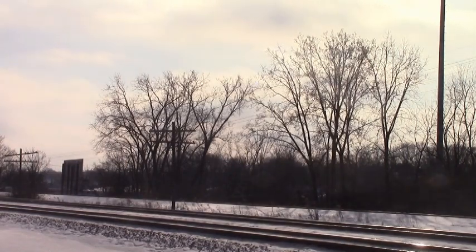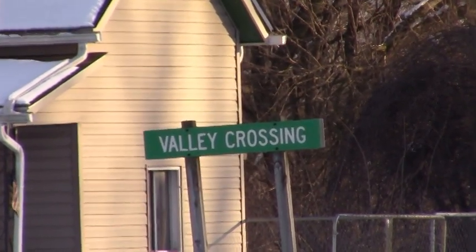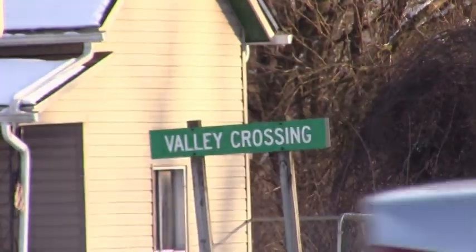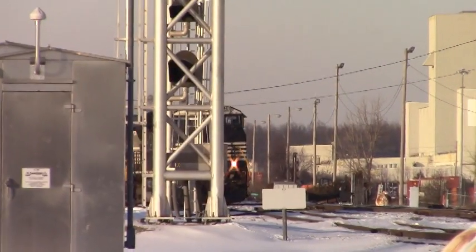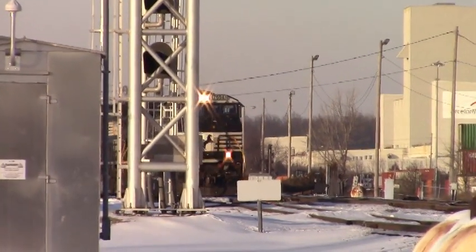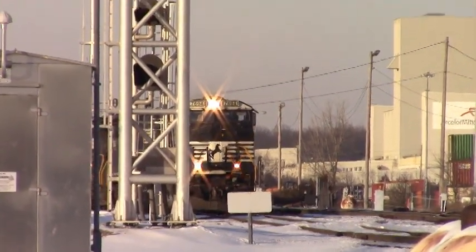After the coal train passed, we then moved to Valley Crossing on January 19, 2018. We first see NS 7694, 9122, and 7524 as they come out of Watkins Yard to reattach to their train to continue their journey southbound.